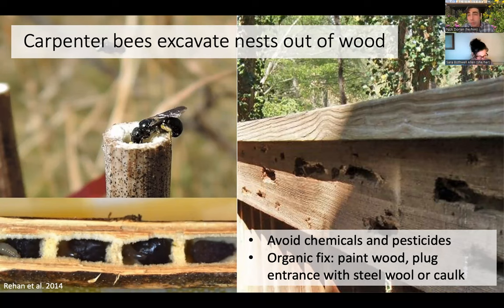Or since humans arrive, they'll chew up your untreated deck wood. And this actually causes a lot of problems. The carpenter bees' galleries of nests don't actually pose a physical threat to people, but can do a lot of damage to an expensive deck after it's installed.